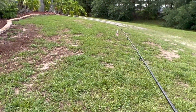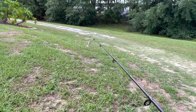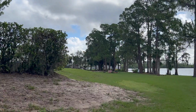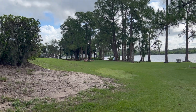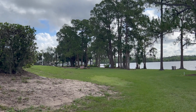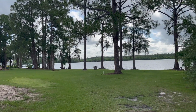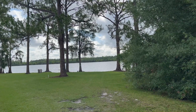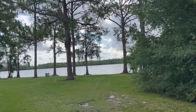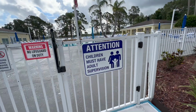But before I show you the pool, I'm going to show you the lake, and I'm going to toss my line in a few times. This is probably the best part about this park. They got a fire pit where you can come down and have a fire by the lake, and you can just see the lake. It's beautiful. I took my kayak out there. But again, that's a story for another time.